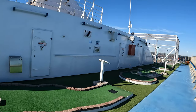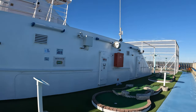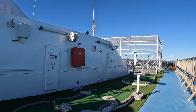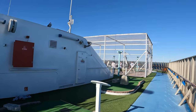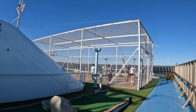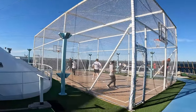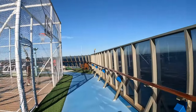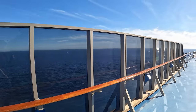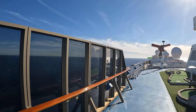So we're starting up here towards the front of the boat, up here on deck 11. This is the sports deck. They have a miniature golf course and a basketball court. There we go, basketball court. And people are always playing and hanging out. People play miniature golf. Fun things to do while you're out at sea.